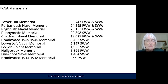So these are our memorials that we actually look after in the UK, mostly naval, as you can see, for obvious reasons, and Brookwood, which is a particularly beautiful site if you ever get the chance to visit there.